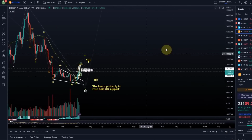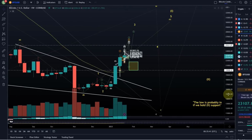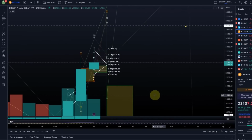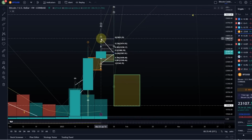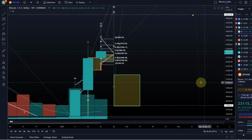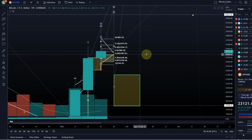Let's also take a look, while things are a little bit boring, at what the weekly candle is doing. So currently the weekly candle is green. It's a bullish candle. However, we had quite a bit of a rejection from up there at 23.8K. The bullish candle opened at 22.7K, 22,714.81 to be exact. And as long as we stay above that level, we are going to close with a bullish weekly candle.